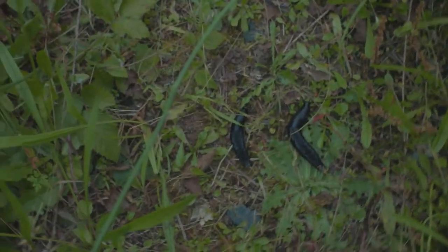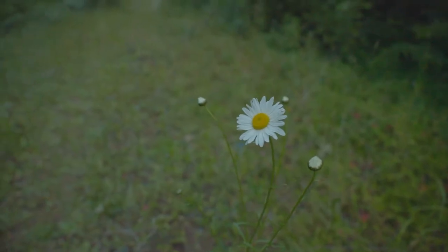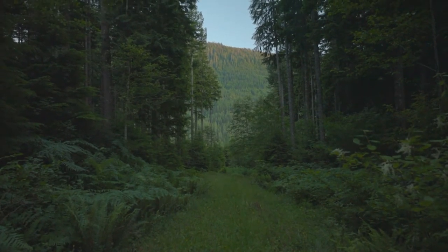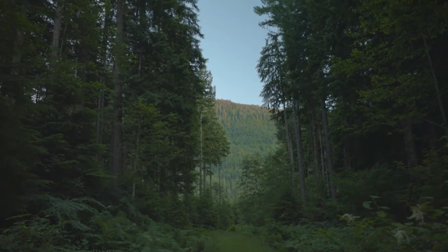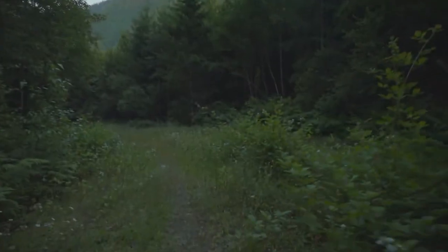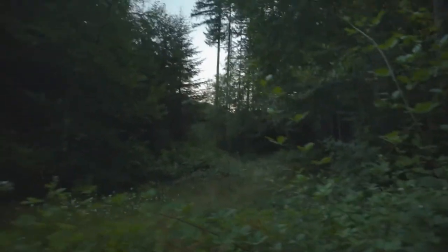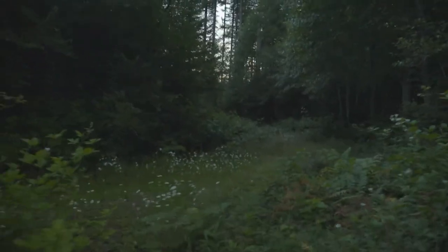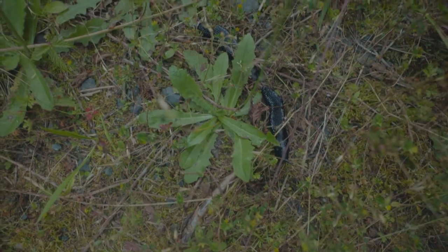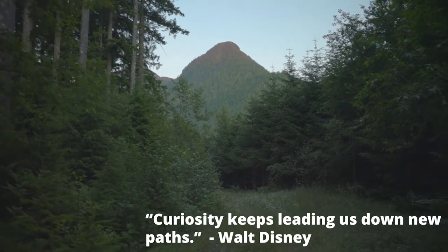So many of these black slugs everywhere. There was a couple just hanging off of the trail there. Come up here one of these days and check this one out. Yeah. Slug train. This is a beautiful hike on the way back. Dang, especially this time of night.